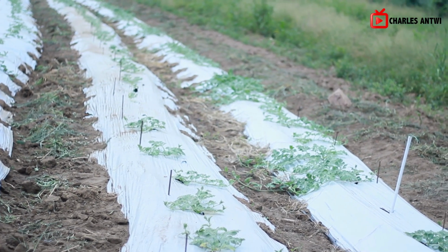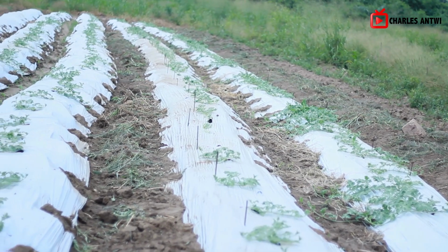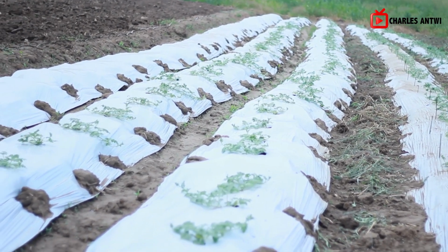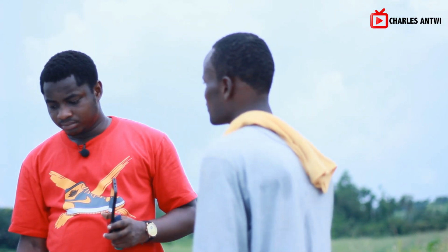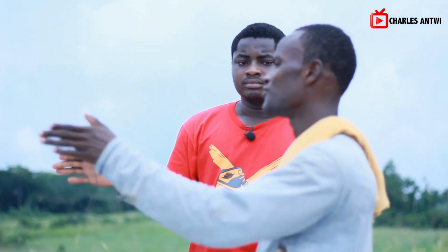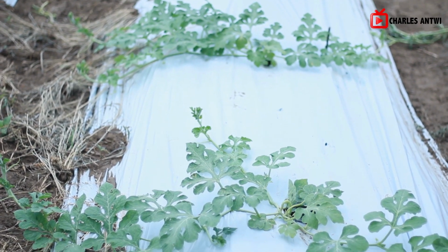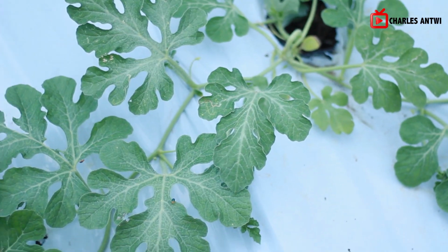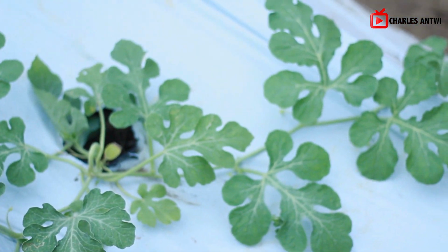Oh, okay. So when it grows, is the watermelon under it or on top of it? It's on top of it. We want the watermelon to sit on it. That's why we make the bed flat. You understand? Some of the beds should be in U form. Okay. They create some of the beds in U form. But this one, we intentionally did it flat. Okay. You don't want the watermelon fruit to be on the soil. We want it to be on the plastic. Okay.